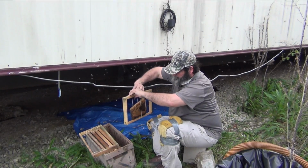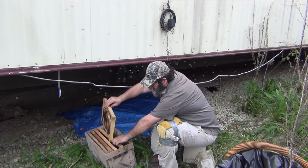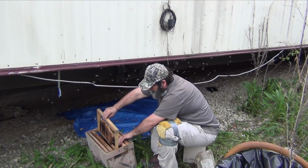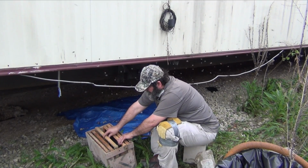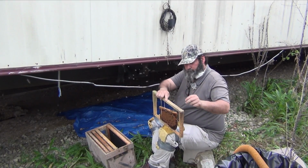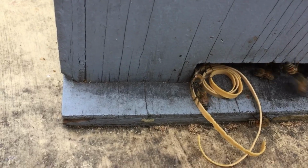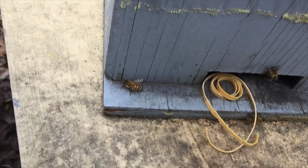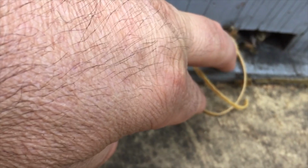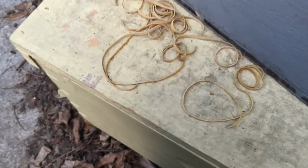Now I'm using number 33 rubber bands. I get them from Office Depot. Those are my preferred type of rubber band, number 33s. We'll frame the comb up with rubber bands. After about 3 to 5 days, the bees will usually chew through the rubber bands and push them out of the entrance. I usually give them a little helping hand, and when the rubber bands pile up, I'll just go ahead and pull them out and move them off to the side for them. I mean, they work so hard, why not give them a hand, right?